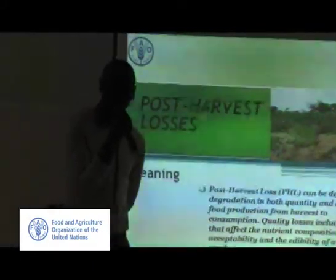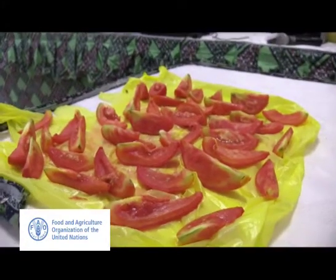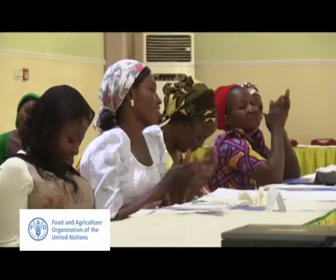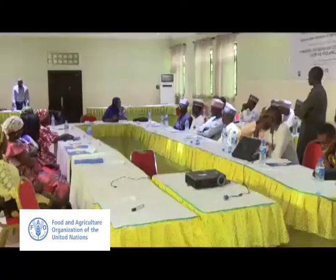This necessitated this training, organized by the Food and Agriculture Organization under the Africa Food Project, to equip farmers on various ways to harvest, store and process their vegetables to avert post-harvest losses. Participants, mostly drawn from Jiri and Kagaruko local government areas of Kaduna State, were exposed to new technologies on how to add value to their produce.